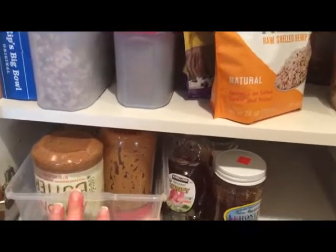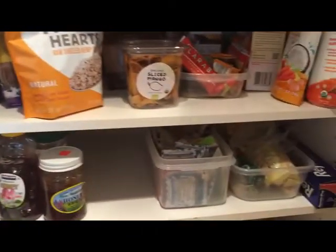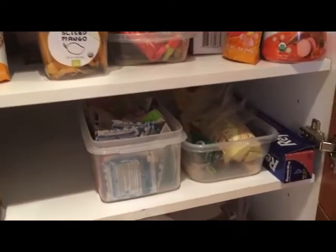So great little tip that a friend shared. So had to pass that along. Just some random teas and such.